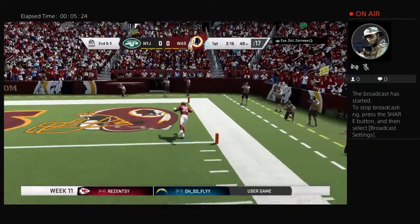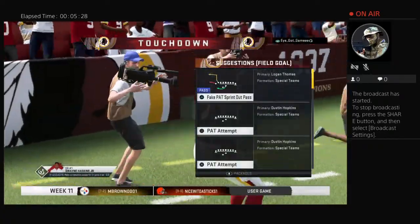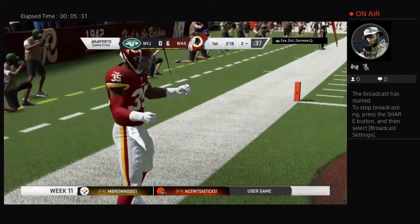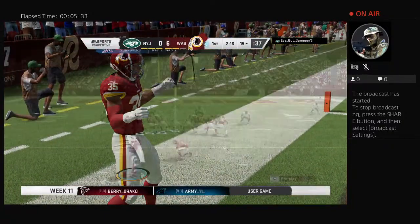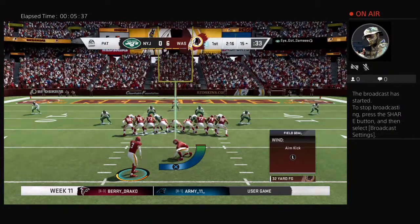There he goes, right side. And he will score. Touchdown, Washington. And a great return as they're finally able to take him down. Short throw, pick 6 right there.